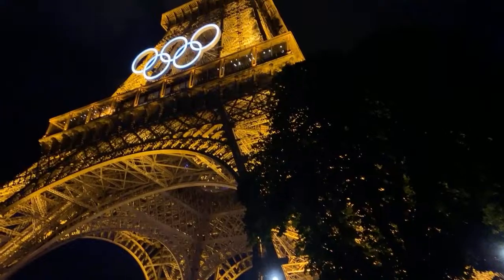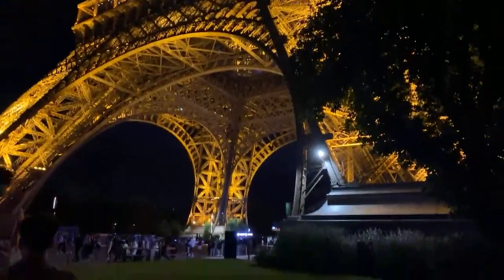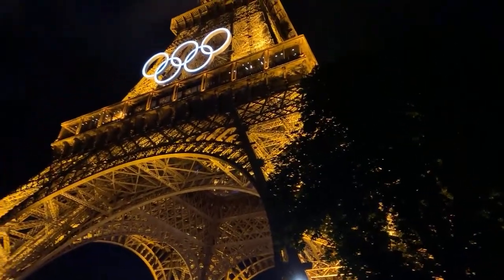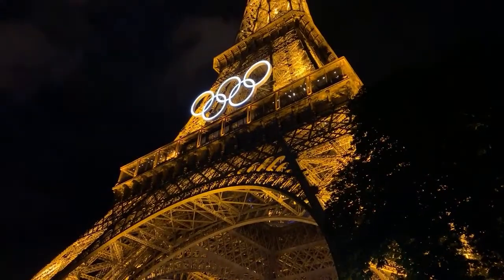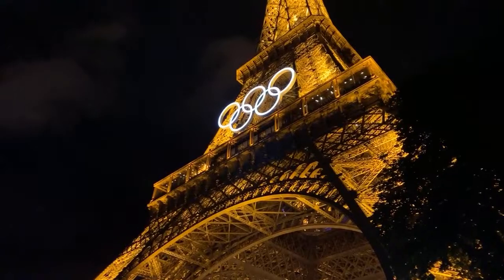Here they are, the Olympic rings. Let me show you again. So it's really not practical from here.